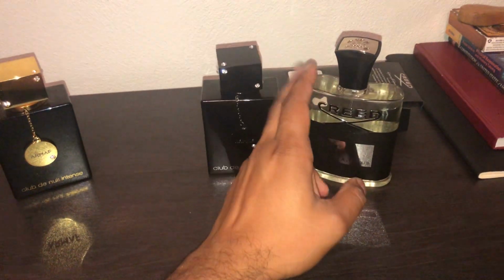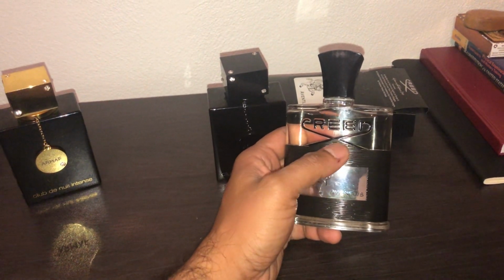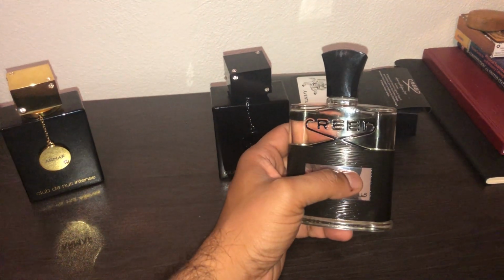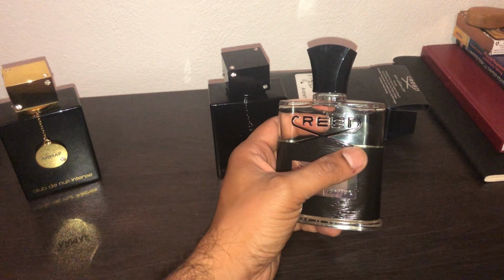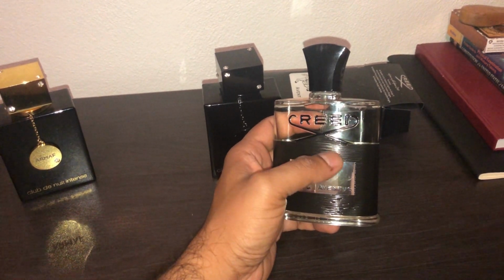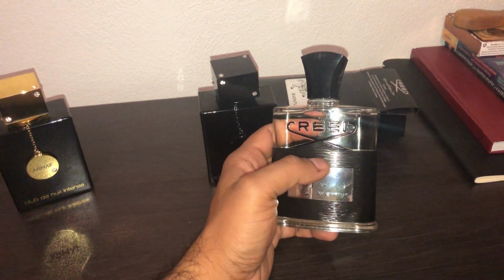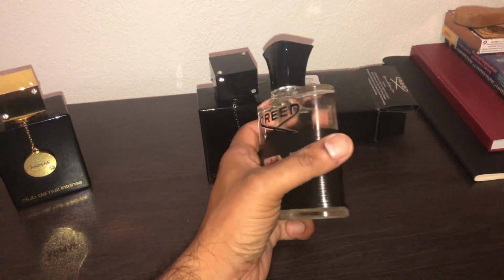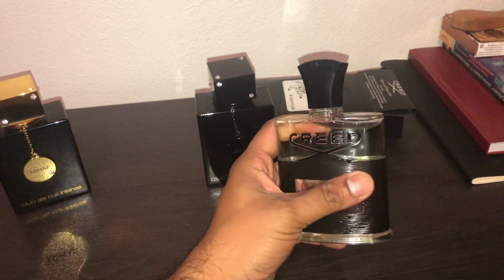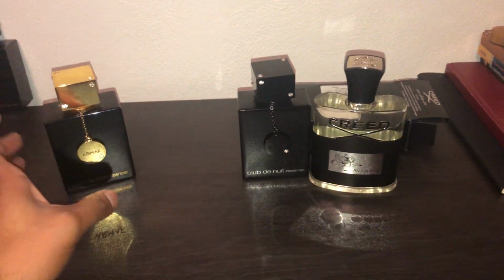My next Creed I'm gonna get is a Creed Royal Oud. Okay, that's the green. It comes in a green bottle. That stuff is amazing. I'm probably gonna hardly use that. It smells like $1 billion when you're dressed up in a suit. If you're meeting somebody very important or something like that, that's something you wanna wear, the Creed Royal Oud. Okay, I love the scent of that.